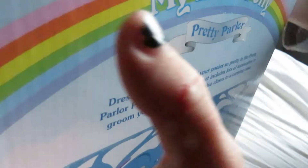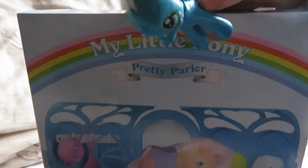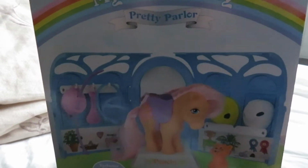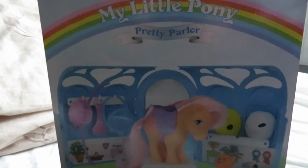And I feel like this shows everything that is included in the set. The bottom of the box doesn't really have anything interesting. It's just got the Hasbro logo, which is upside down. And the top of the box just has the My Little Pony cute little rainbow logo and the Pretty Parlour written here. So far, so good. I really like the packaging. From the outside, there's no plastic. It's literally all just cardboard, which I think is really good considering the current environmental issues going on.